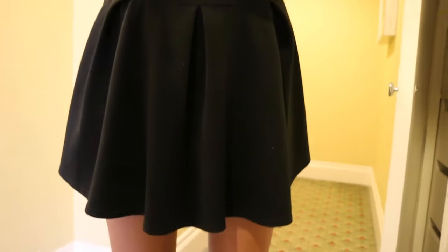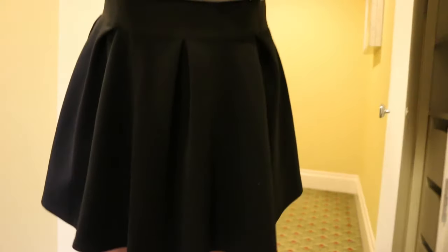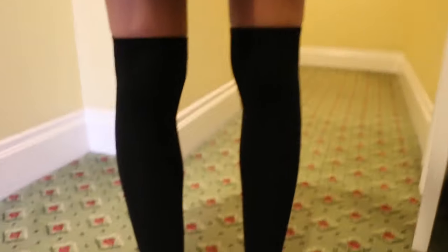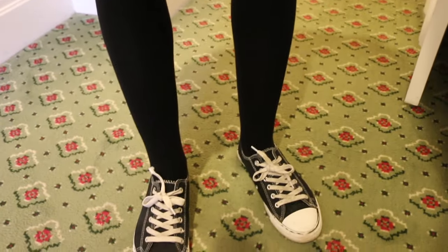Anyway, let me show you my outfit. So here's the top, goes across like this. Then we have the skirt here, let me show you better. The skirt here with suspenders, I love the skirt. And then we have thigh highs. You know I love my thigh highs. And then we have the Converse. Yes, and that's my outfit. Because, like I said, we're going over to afternoon tea, so that's going to be pretty special, so I want to get dressed up for that.